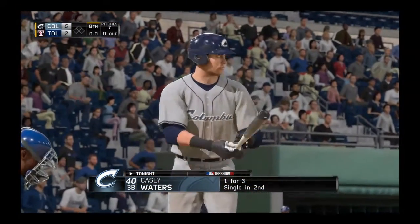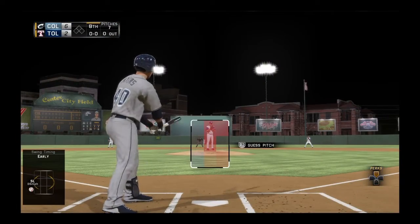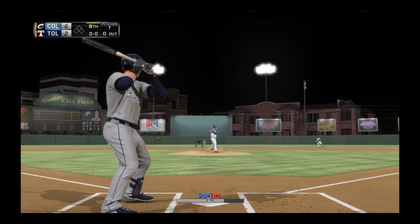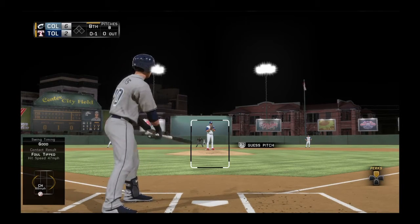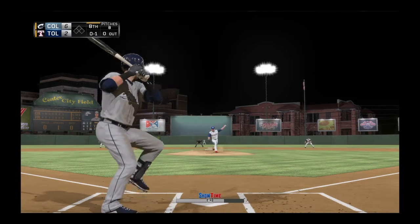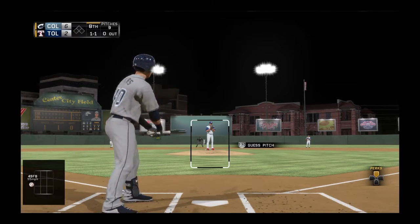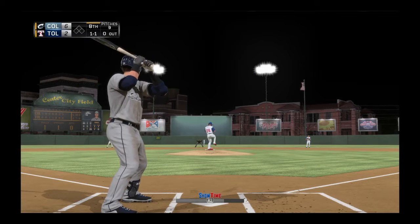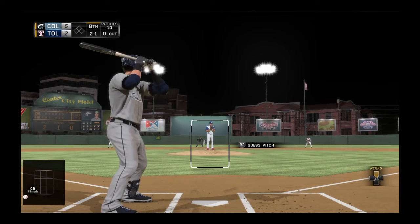Casey Waters comes to the plate, and he'll start us off in the 8th. Swing and a ball chopped foul right at home plate. Tries to shave the corner with that pitch, but it's 1-1. Missed with the curveball there, and he falls behind at 2-1.